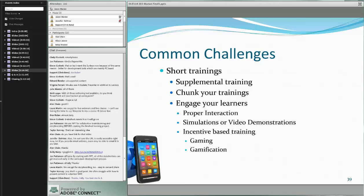You can also engage, if you do absolutely want that engagement, that interaction with your users, then be sure that you are using proper interactions, that you are using simulations or video demonstrations versus that e-learning look and feel with the mouse clicks. And incentive-based training is always something that our younger generations are going to like. They like the gaming and the gamification. A lot of LMSs, a lot of apps will encourage that type of learning methodology as well.